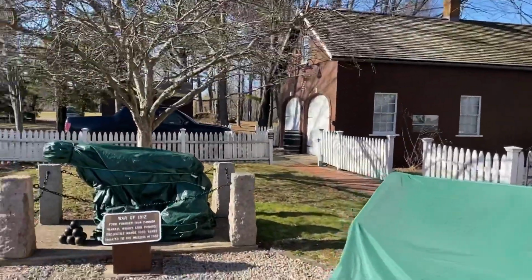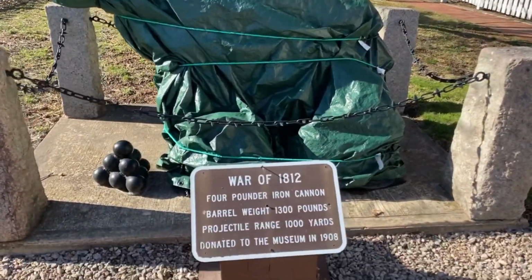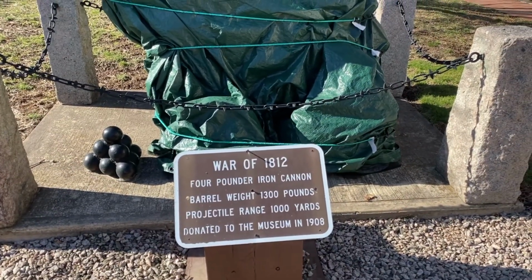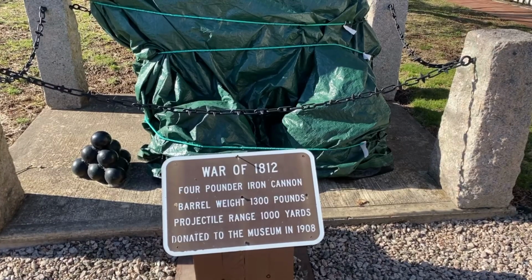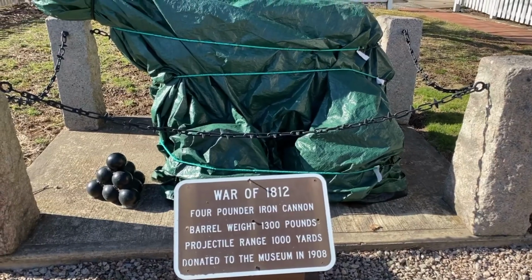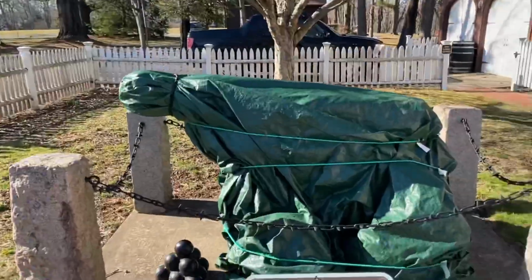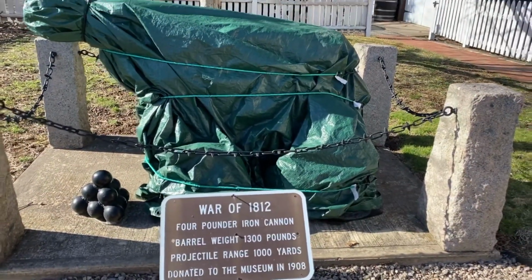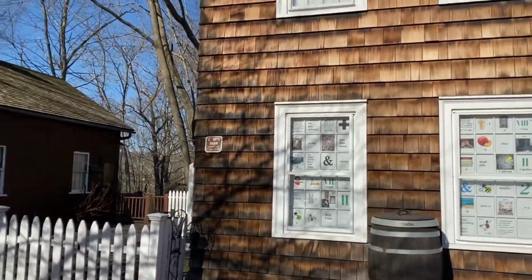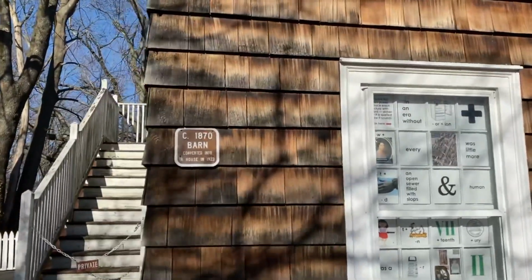And this is kind of cool right here. There's a cannon that's under wraps for the moment from the War of 1812. 4-pounder iron cannon, barrel weight 1,300 pounds, projectile range 1,000 yards. Wow. Might be able to reach a street from here. Huh. Donated in 1908. So this has long been a coveted property in our state, in Connecticut, for a long time.